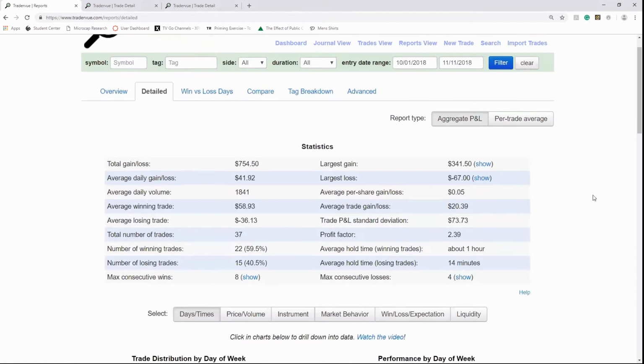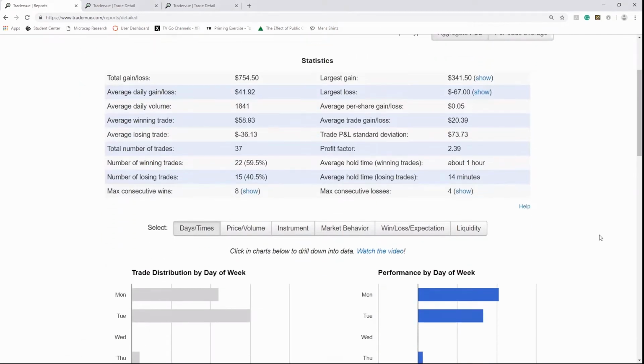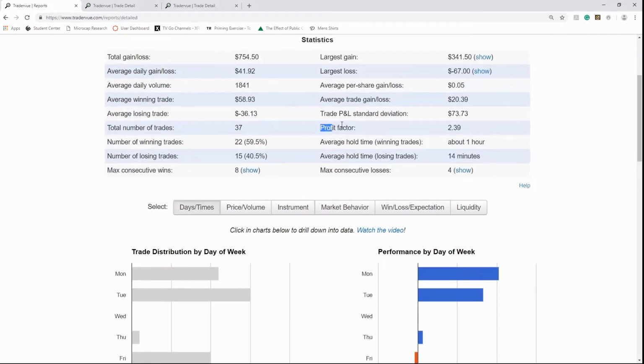One of the key things is that as we increase size, we're going to see the profit factor go down. A few weeks back, I had this up to like 3, and it's gone down to 2.3 now. I want to really keep it higher than at least a 1.8. But I always talk about our approach meeting our stats.